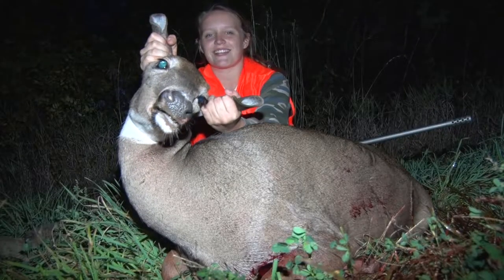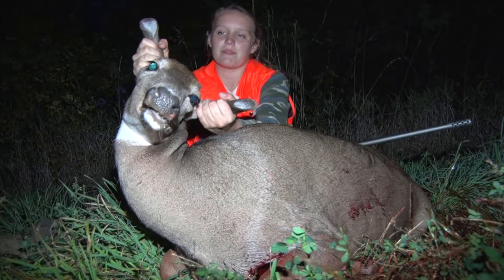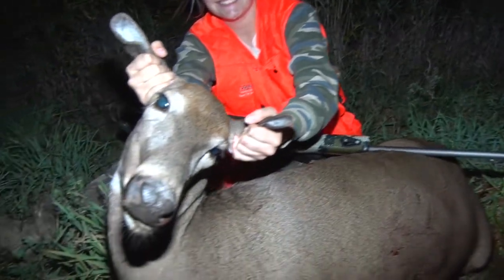Alright, so we're here on the second night of the Wisconsin Youth Hunt, and last night I missed a pretty good sized buck, but I'm here to redeem myself and I shot a nice doe.